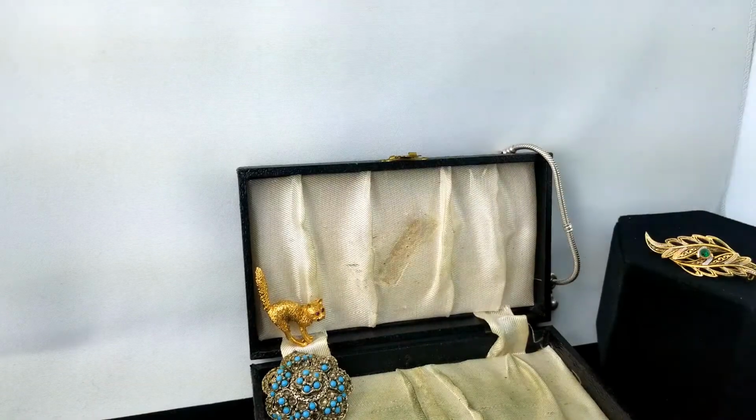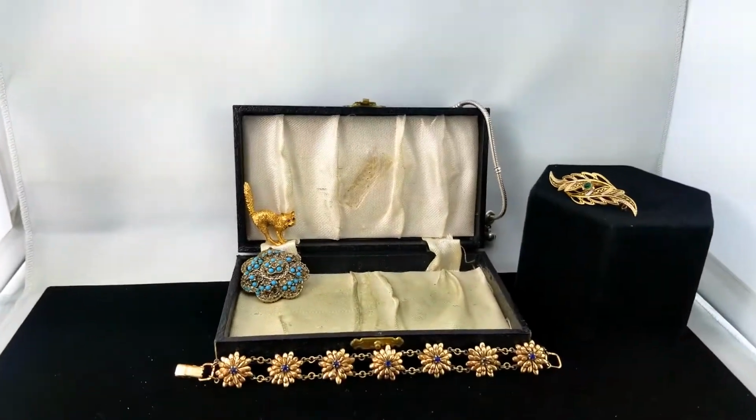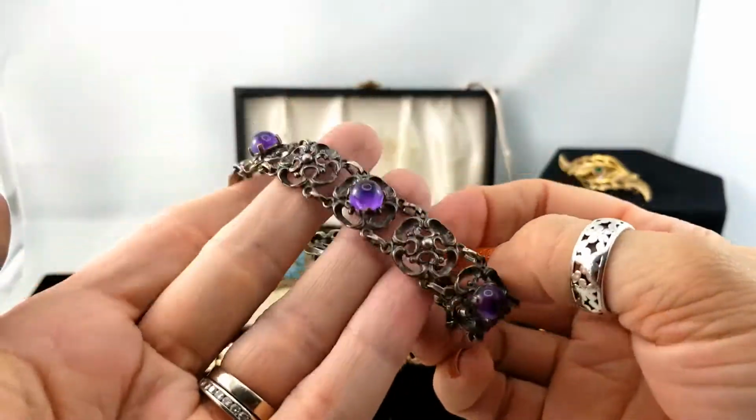I get a lot of Pandora stuff. And I figure my best bet is to sell it, you know, charm by charm online. I'm guessing. That's what I'm guessing I should probably do. All right, now here is another bracelet.